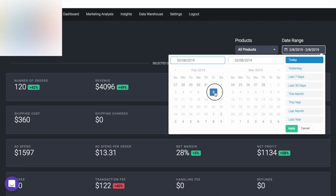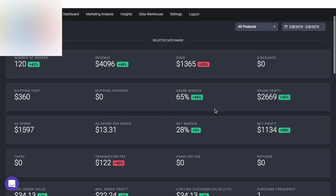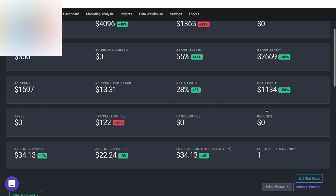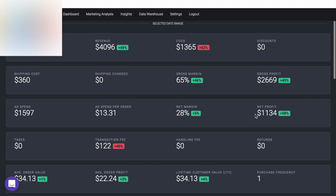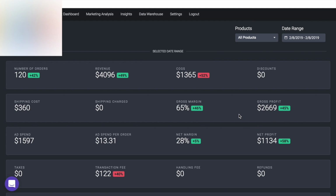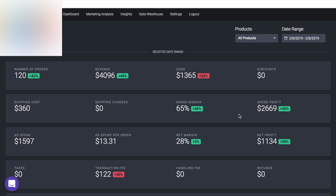Just make sure, yes, it's from the 8th of February. So as you can see, the exact metrics for this day. So you know your net margin, your gross margin, your net profit. So it's a great way, and it paints the full picture of exactly how your business is doing. Because just because you're doing a lot of revenue doesn't really mean that your business is running that well, because you could be losing money.